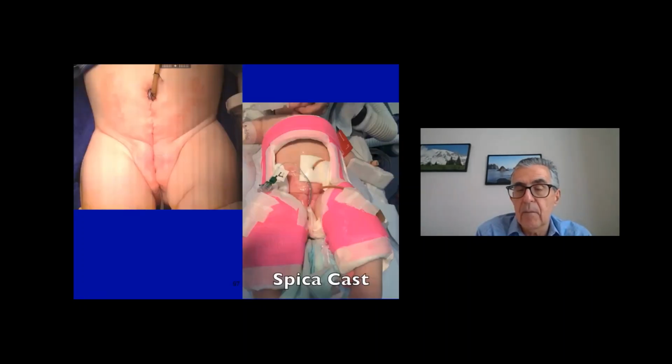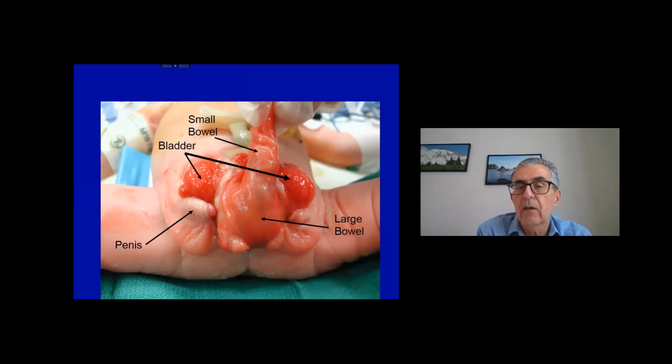This I consider the most difficult part of pediatric urology: managing kids with cloacal exstrophy. So you basically have exstrophy of the hindgut, two bladder halves. This is an intussusception of the small bowel into the hindgut, two hemiphalluses, and I consider this the most difficult component of surgical management.